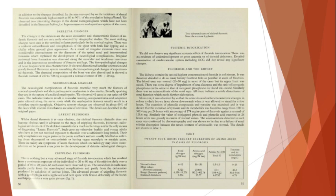Neurological changes. The neurological complications of fluorosis resemble very much the features of cervical spondylosis, and their pathogenic mechanism is also similar. Broadly speaking, they are of the nature of a radiculopathy. All these words are hard to say and put in here, making it very confusing and difficult to read. We observed 41 cases in our series of 409 cases.